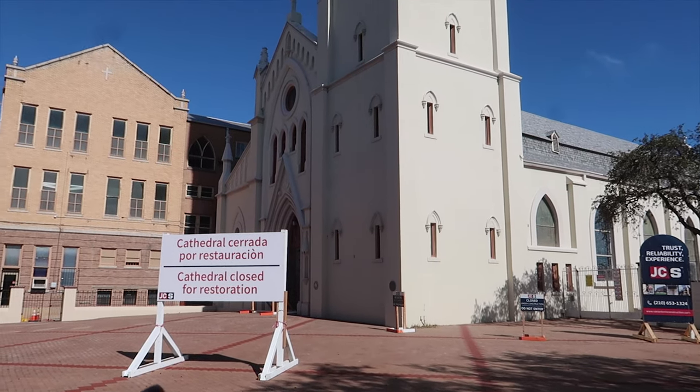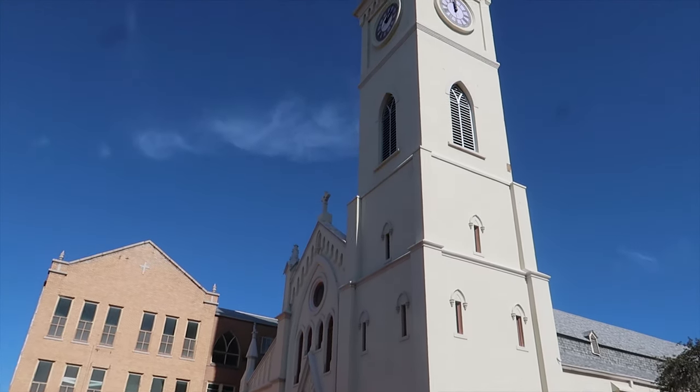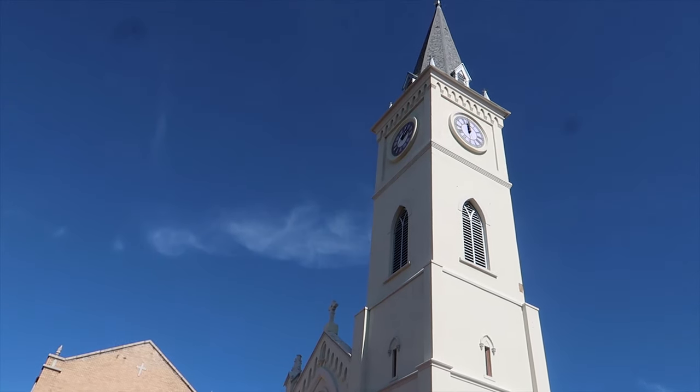Anyways, we're gonna leave that alone and move to our next location. We're here right in front of San Agustin Cathedral right behind me. This building, if I'm not mistaken, is actually the oldest building in Laredo. If not, then it is one of the oldest here in this city.